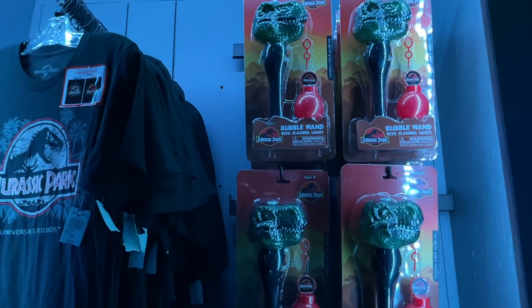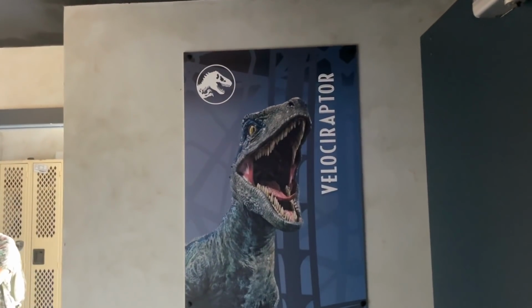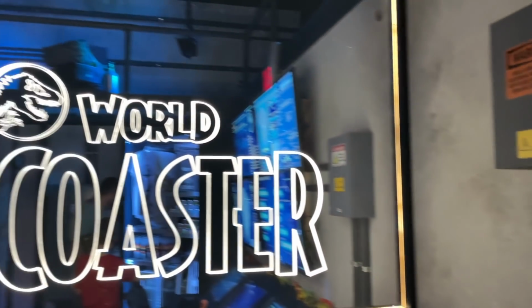I mean, granted, some of this stuff is definitely sold outside of the store, but it's nice to have it all in one convenient place. Now, before we go into the third room, I want to circle back real quick. As you see, there's a little picture of Blue right there. Love this. Obviously, you know why you're here.